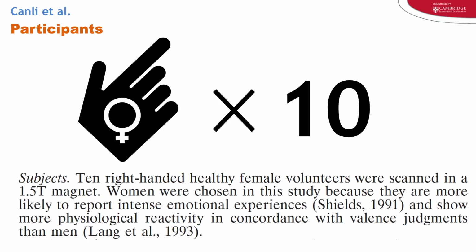All right, so the participants themselves were, again, 10 right-handed healthy female volunteers. We don't know if they were paid. We don't know how they were recruited. The study just gives us this one sentence. So if you ever ask a question about the participants, don't feel pressured to know their economic status, their racial status, because we don't have that information.